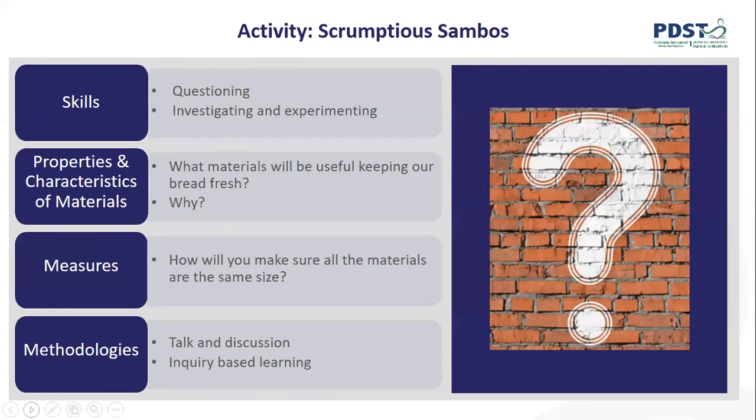In this section, we are going to look at the skill of questioning and inquiry-based learning. In Luke O'Neill's video, he spoke about his wanderings as a young child and how this sparked his curiosity and imagination. We want to encourage pupils to wonder and be curious about the world around them. And one way to do this is through the use of a wonder wall.